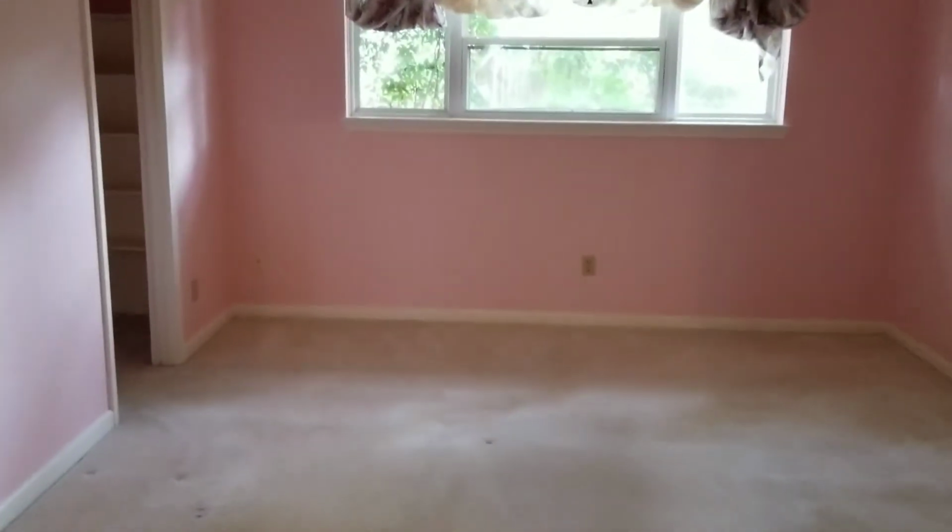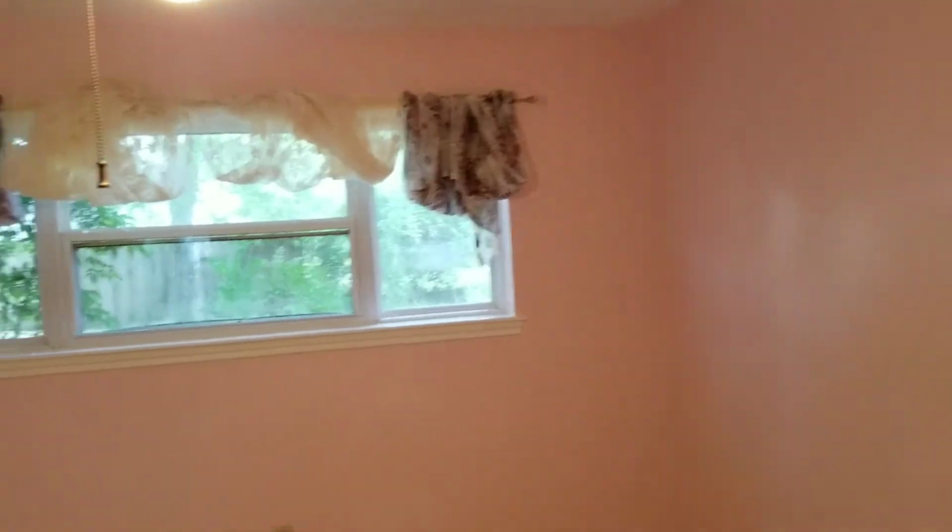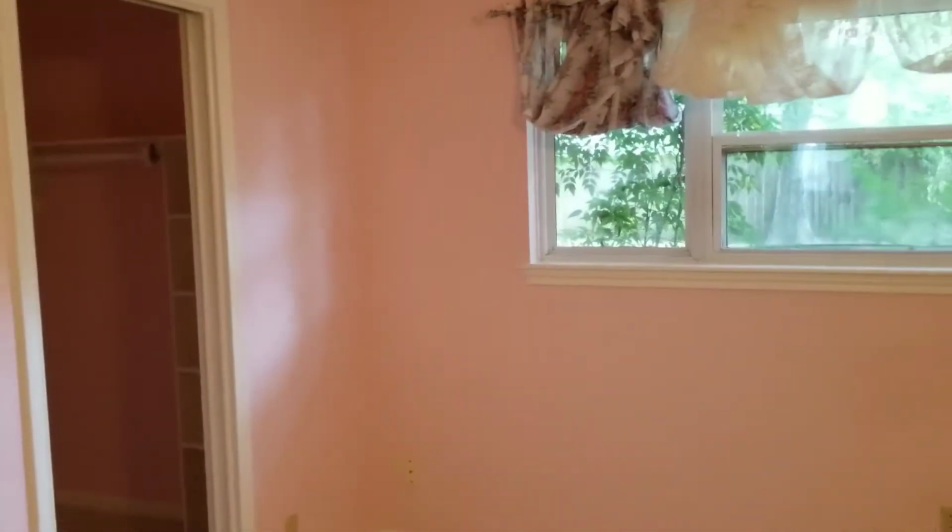It's the master bedroom. My mom had it painted pink. It's so beautiful. Master closet, decent size, no big deal.